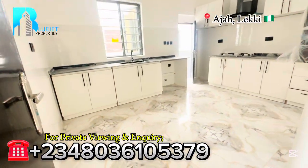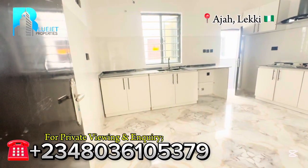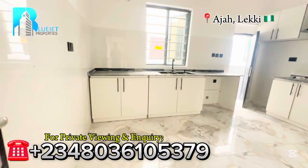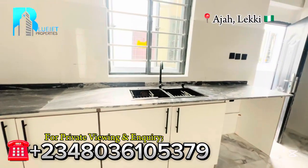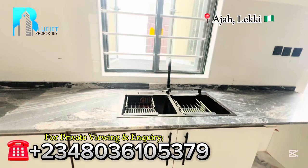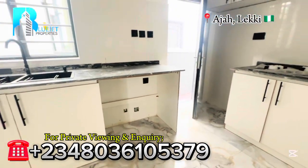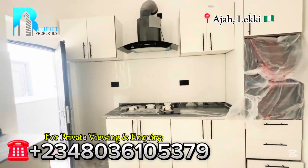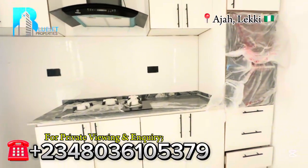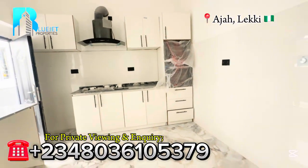So you can see this is more than a standard kitchen, right? From the cabinets you see here, and here we have the sink, space for your washing machine or dishwasher, the kitchen exit door, heat extractor, and the gas cooker. And here we have the microwave and oven. So you need space for your refrigerator.